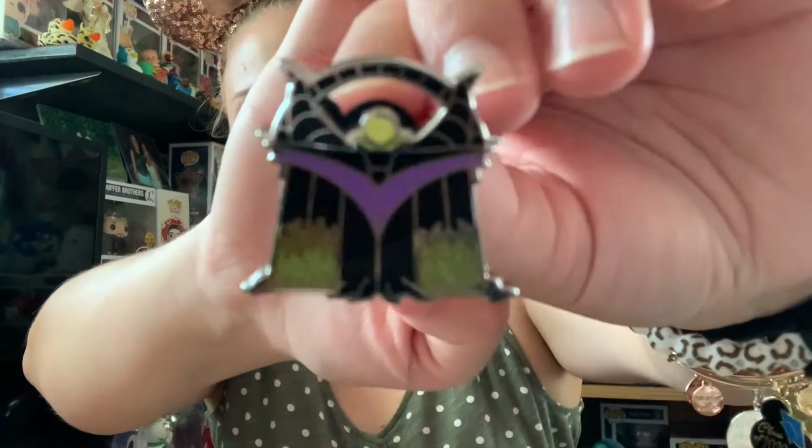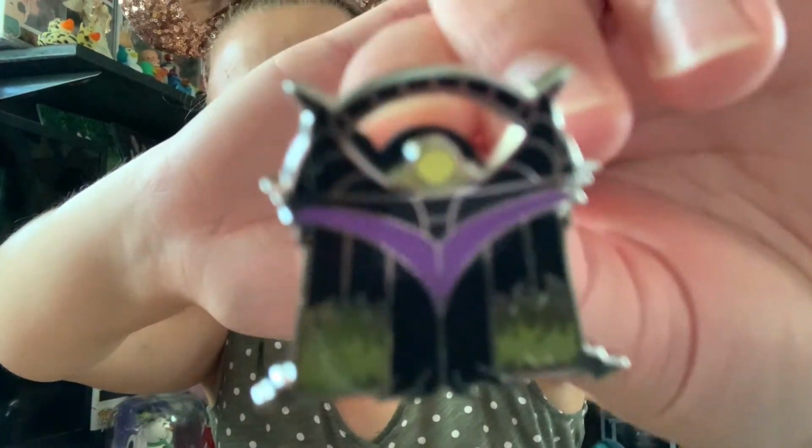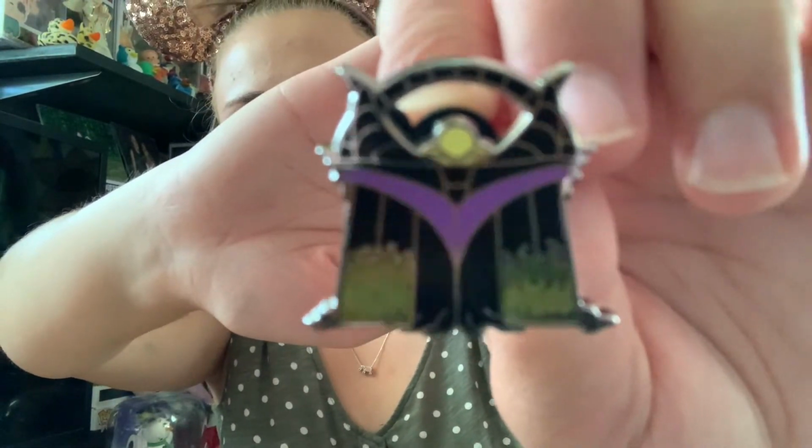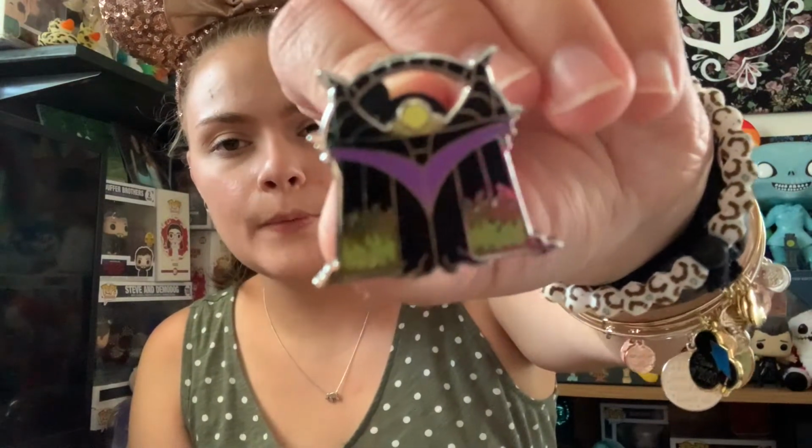And the third pin is not Little Mermaid related, so I guess she just lucked out with sending me a Little Mermaid sticker, and that being my favorite movie. But the third pin that I traded for was this Maleficent purse from the Disney purses mystery collection. I do love Maleficent. She's such a cool villain, and I think that these purse pins are adorable, and I just love the color scheme of Maleficent with the purple and the green on black. So yeah, I just thought it was a cool pin, and so I decided to go ahead and trade for that one.